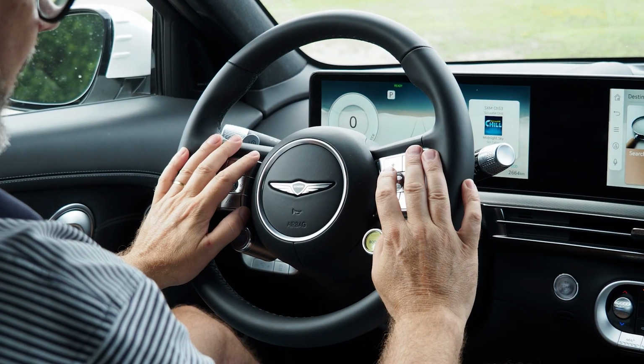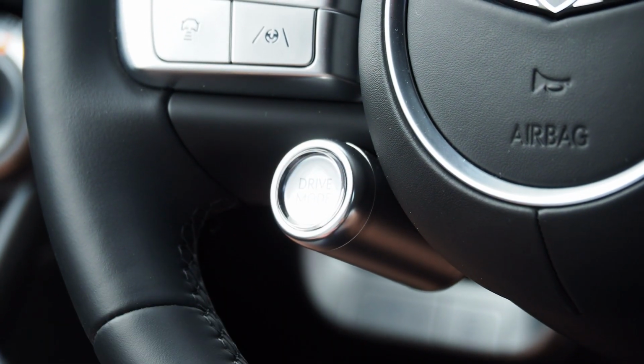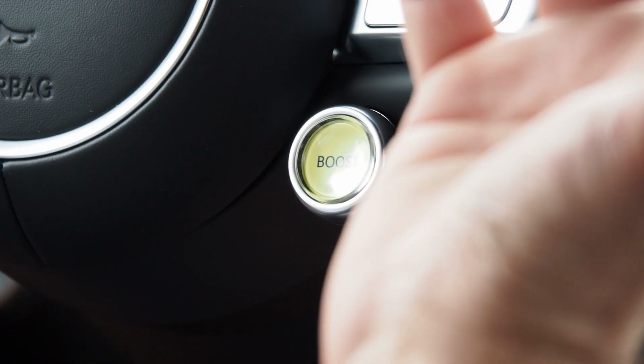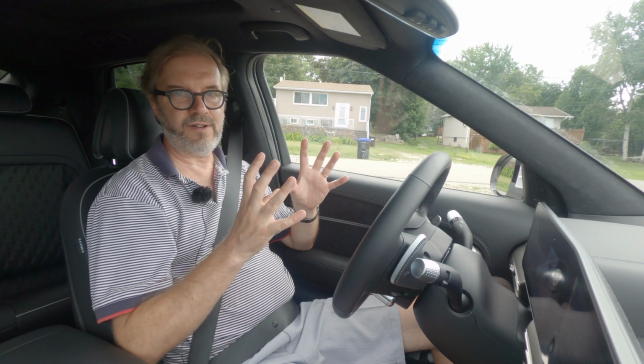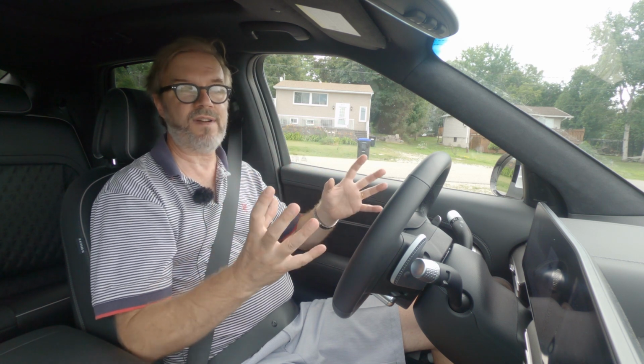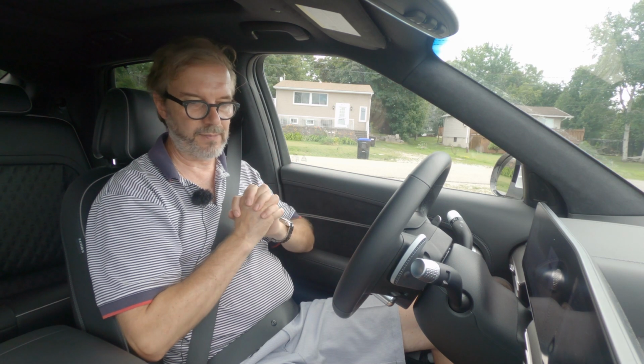You have all the buttons here. You have the drive mode, just like in the other EV6 and Ioniq 5. Plus here, because it's a performance version, you have the boost button. So what this does, for about 10 seconds, the power goes temporarily from 429 all the way to 485 horsepower, giving this car a 3.7 second acceleration from 0 to 100.